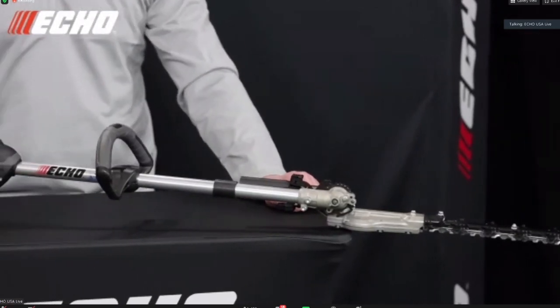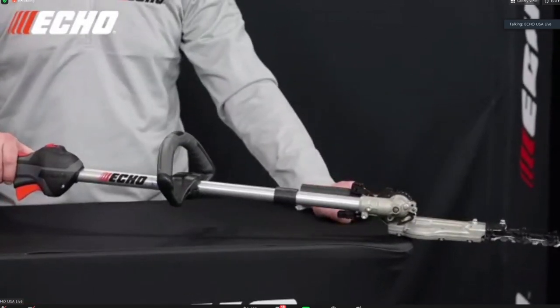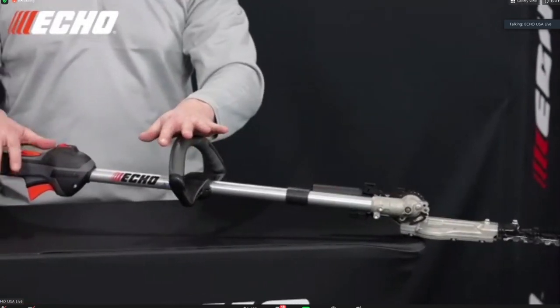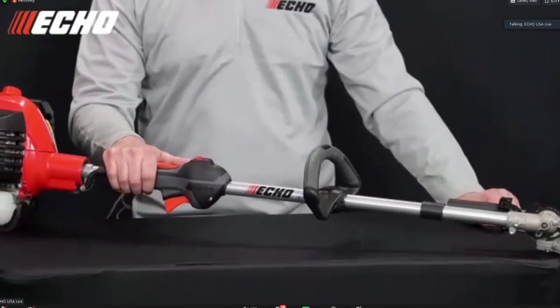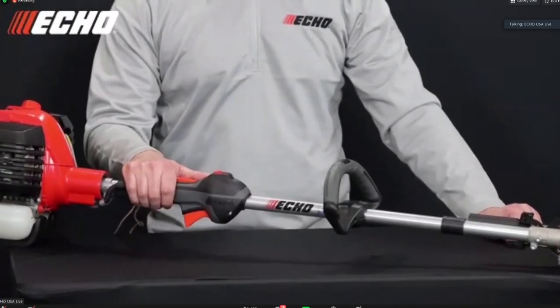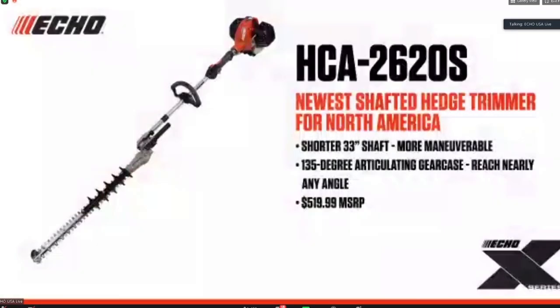It has a Zerk-type grease fitting and externally accessible support bar mount bolts for easy maintenance. Both handles on this are rubber overmolded for user comfort, and the front handle has a wide contoured grip area to allow the user to position their front hand for maximum comfort in nearly any cutting angle. The HCA 2620S features a 2-year commercial, 5-year consumer warranty, and it retails for $519.99.